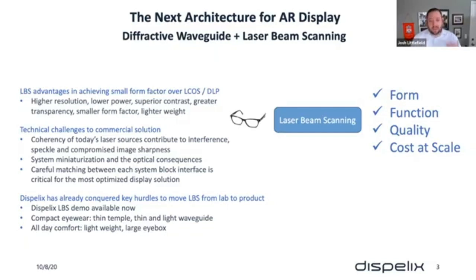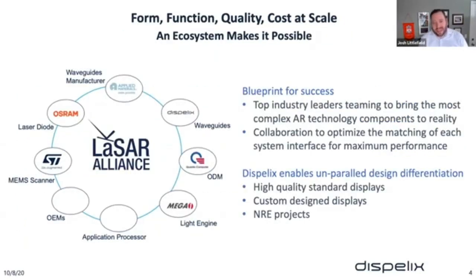So how do we do that? I'm a big believer in the Laser Alliance. In order to have the form, the function, the quality, and the cost at scale, the only way that we can do that is through the right ecosystem. So working with people like ST, Ostrom, Applied Materials, Quanta, and Mega, we were able to address all those major issues to get the product out so then people can start testing and start building for their product's future. There's a lot of complex AR technology components, very individualized components, and everything has to work seamlessly. In order to accomplish that, there has to be collaboration between all of us. And so that's what this partnership has done.